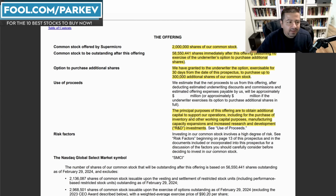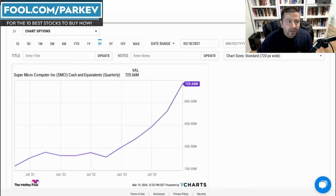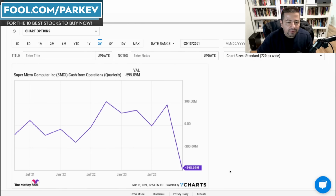And then the reason they state that they're going to raise this money is that the principal purpose of the offering is to obtain additional capital to support their operations. And there is truth to that, because if you look at its latest quarterly revenue, the cash from operations was negative 595 million. And the company prior to this announcement had only 725 million in cash. So they couldn't sustain this level of negative cash flow from operations with only 725 million in cash. They needed to raise more capital or change the way they do their business.